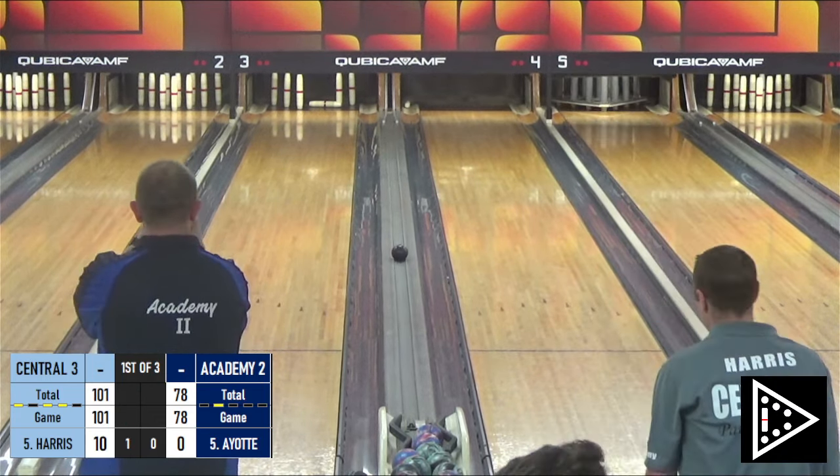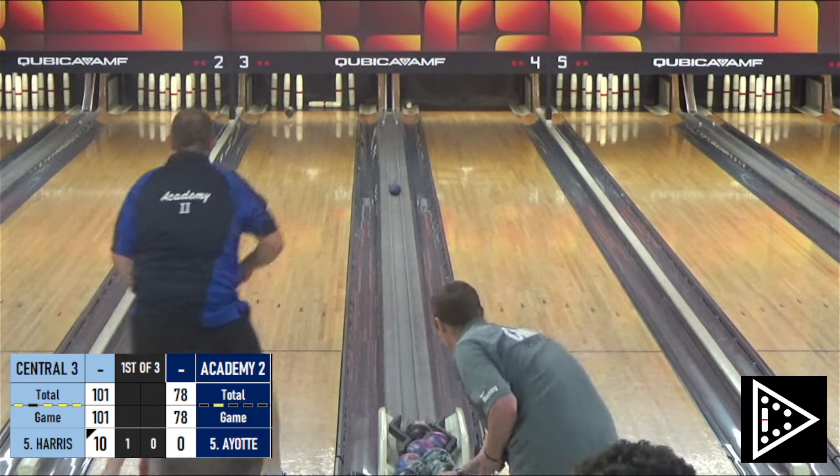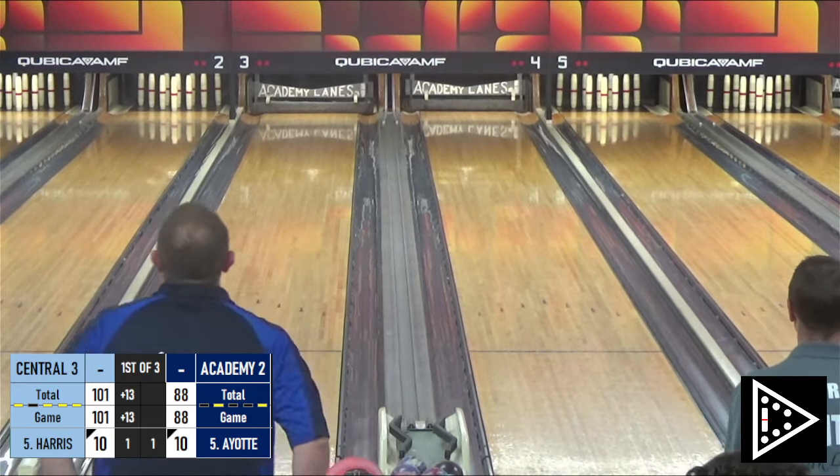Harris spares. I only have to put Harris this year instead of D. Harris because Chris is not bowling in the league. Brother Chris, that is. Ayotte converts the 3-2 conversion, just the jolt Academy 2 needed.